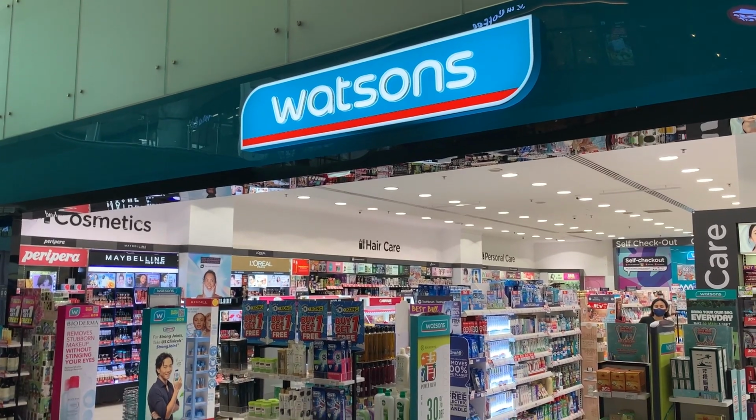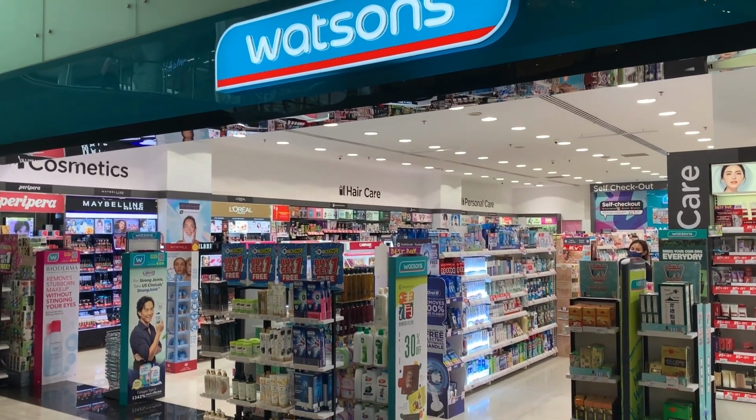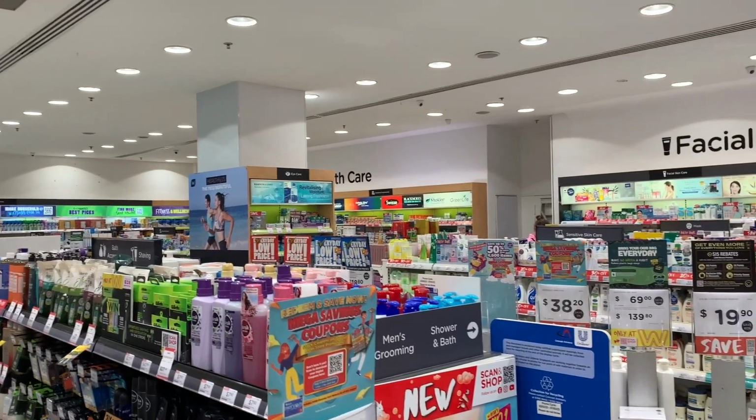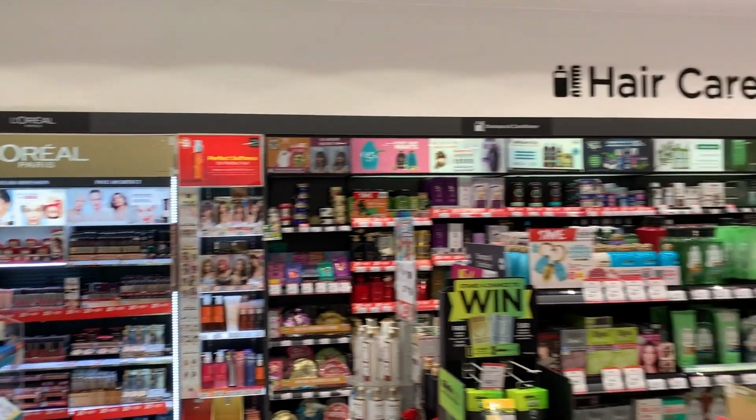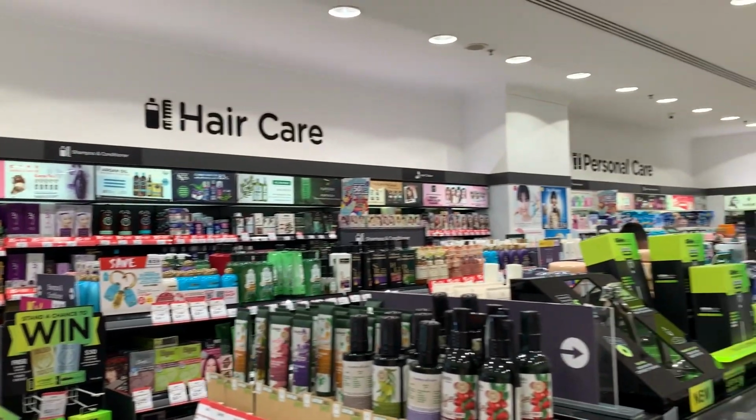When I was in Singapore recently, I went shopping at their local chemist called Watson's. It's quite a well-known pharmacy chain there. And they just had all these great products that are just not readily available to me. So needless to say, I ended up spending some coin in Watson's and I've got lots to show you.